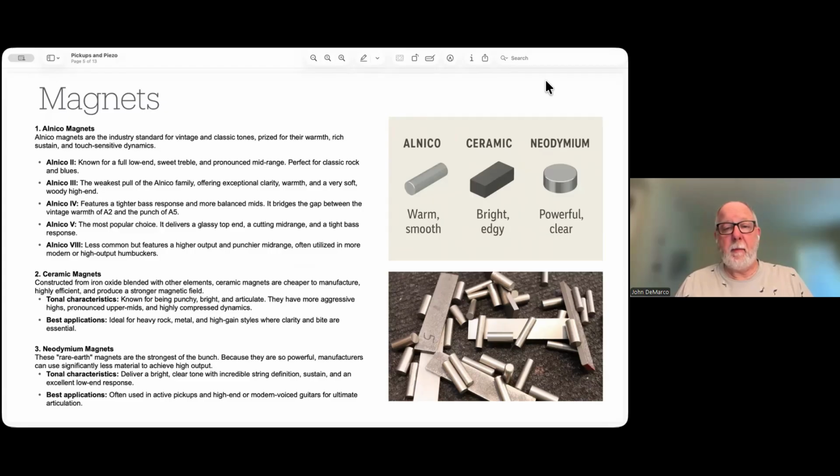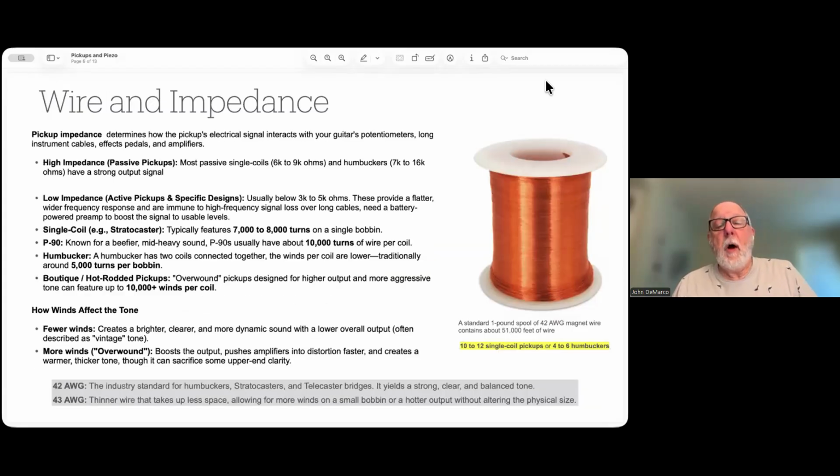And then, of course, the other magical part of this are the windings that go on those pickups. And so really there's two different kinds of pickups. One is passive pickups. That's what most of us have on our electric guitars, I would say.